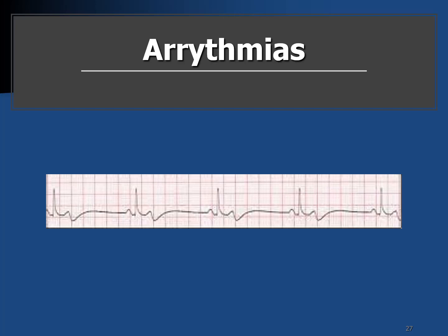Heart blocks are not blood flow blocks, like a thrombosis, but an electrical conduction block. For asymptomatic bradycardia, get history and physical. If they're having symptoms, try atropine 1 mg. You can give that every 3 to 5 minutes, up to a maximum of 3 mg total. If that fails, do one of these: transcutaneous pacing, epi, or a dopamine drip. For a further discussion on arrhythmias, please see our course ACLS Primer.